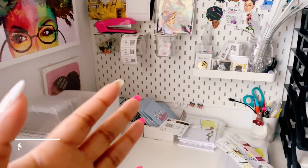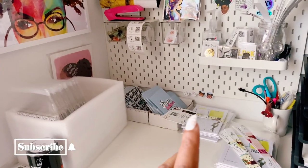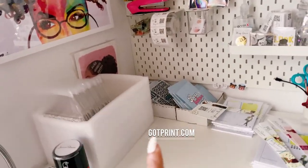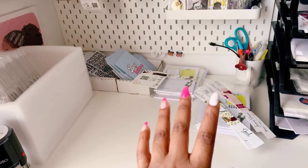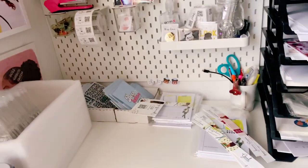I ended my last video showing how to make a notepad through gotprint.com, and I do have those, I'll show you them later. But today I'm working on prepping my notepads and sticky notes so that I can send out these orders.